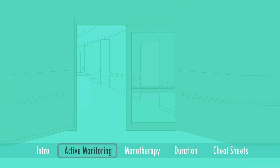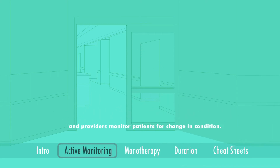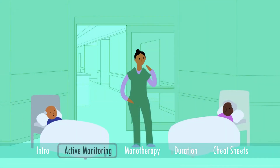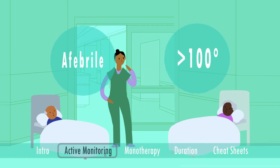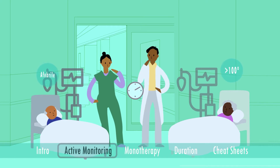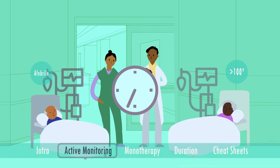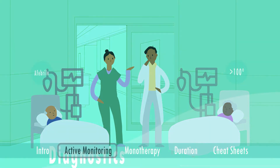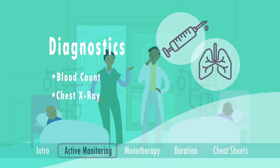First, use active monitoring when antibiotics are not indicated. Most of us are called about 2 types of residents with possible LRI: those without frank fever and those with a clear fever, temperature over 100 degrees Fahrenheit. In both groups, there is a role for a single day of active monitoring, without antibiotics, of patients that don't have sufficient respiratory symptoms, adding a laboratory test for RSV and influenza if in season, or COVID during the pandemic, or a blood count and chest x-ray if they have not improved the next day.